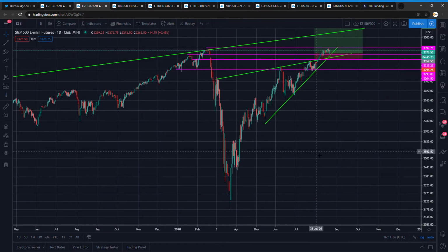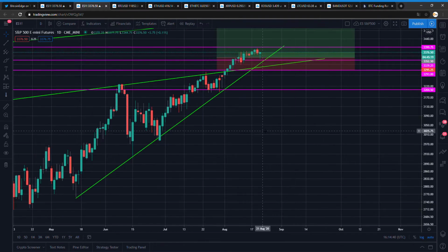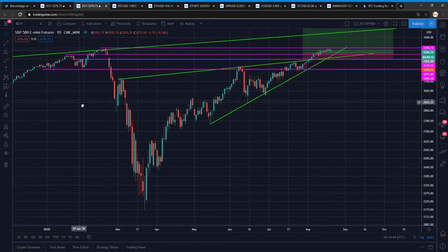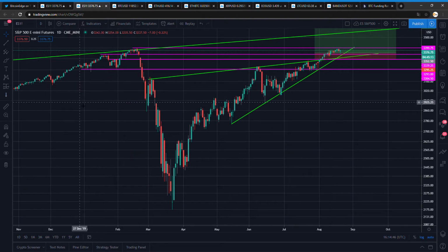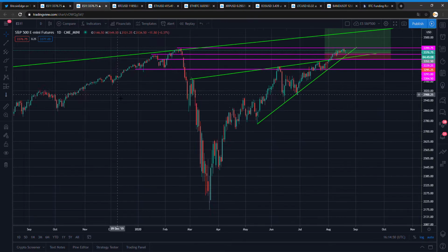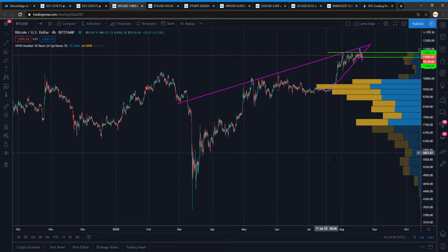S&P is bouncing a little. I think we made a bullish retest of support over here. That is this top over here. And now they will try to go for the all-time high again. So that is what I expect, and I expect Bitcoin to follow.